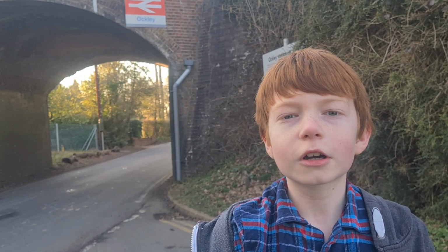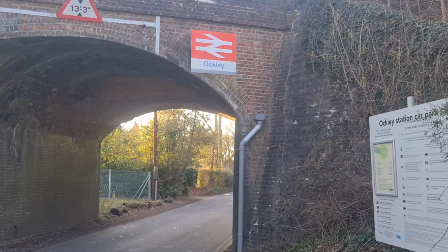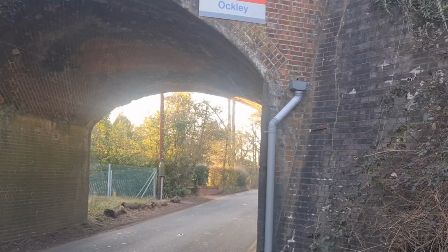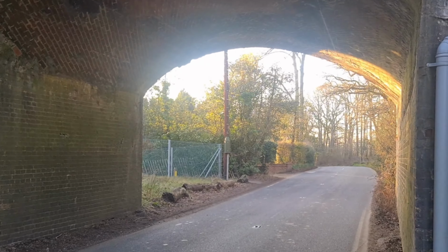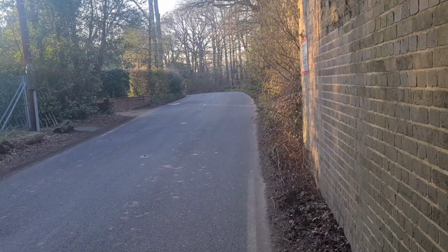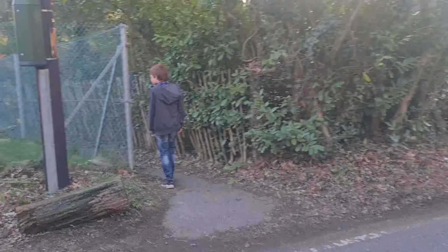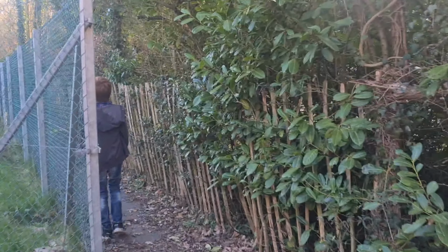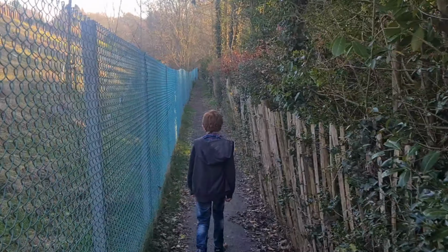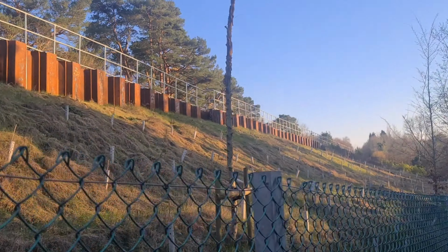We've just arrived at Ockley and we're going to go explore. See what is in store. Ockley, just going under the train bridge that we just went over on the train. Catkins are out. There's the railway line across up towards Ockley station.